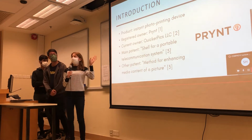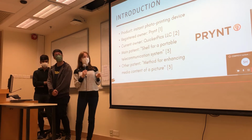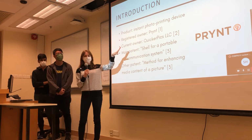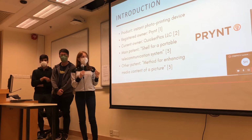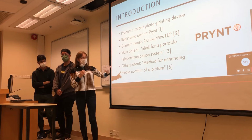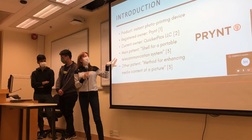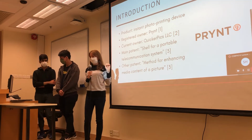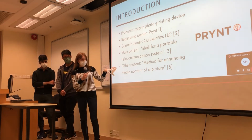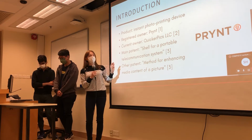As you have seen on the intro slide, this is about the instant photo printing device. Originally, this one has been filed as a patent by Print. This is a company founded by the 3 inventors in France in 2014, but later on, they transferred their right for their main patent, the shell for a portable telecommunication system, to its current owner, QuickPix LLC, which is a company now in the US. But the other patent, the method for enhancing the media content of a picture, still belongs to Print officially.